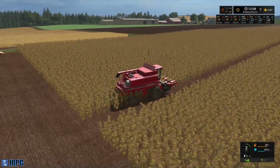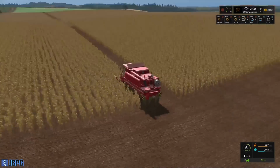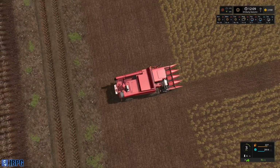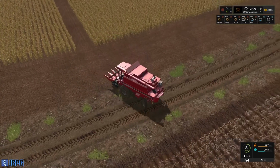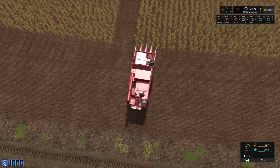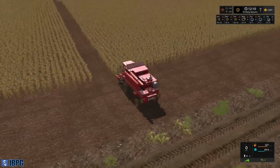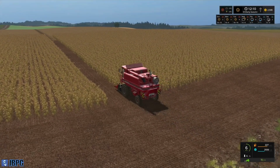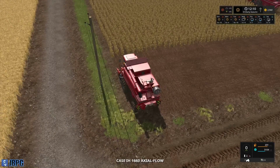I'm breaking the field up into sections like this just because it's a big field and we've got small headers, and it's going to be quite demoralizing to see a lack of progress as we work through the day. By splitting the field up into smaller sections like this, it will seem a little bit easier, I think, to work our way through, and we'll get more of a sense of achievement as we make more progress on the field. So, oops, let's just turn that off.